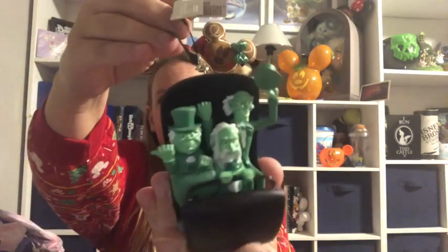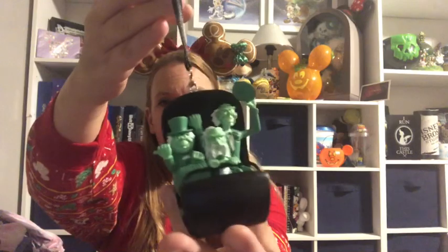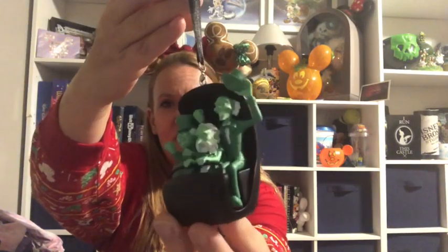So this was $24.99, but because you know me in sales, I just have to do it. There were a couple of ornaments that I found that I really, really wanted. So I picked one up for my husband, and this is the Haunted Mansion Hitchhiking Ghosts in the Dune Buggy. This is his favorite ride.